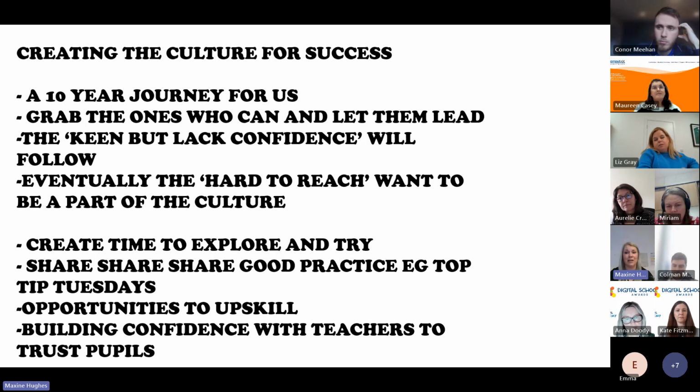Well, I don't know how to do that. Can somebody please show me? And the digital dynamos, the pupil leadership team that Connor was talking about, and possibly one of my colleagues had shared previously, is such a great idea because they're the leaders for the future. We're future-proofing them so they can come and let us know what skills they've got and what they can share.